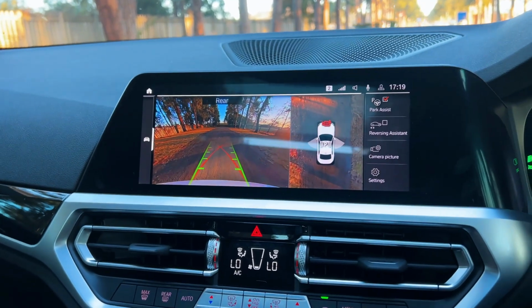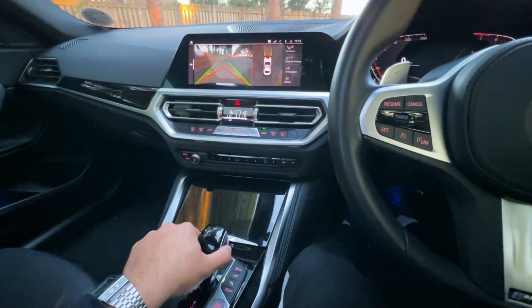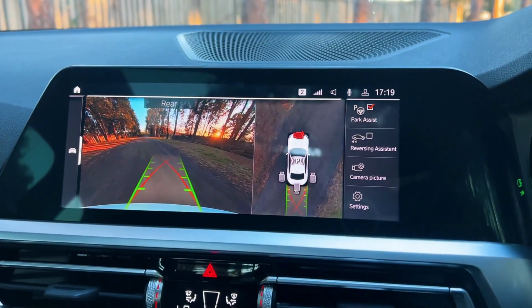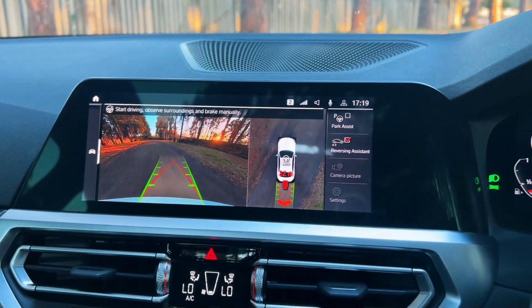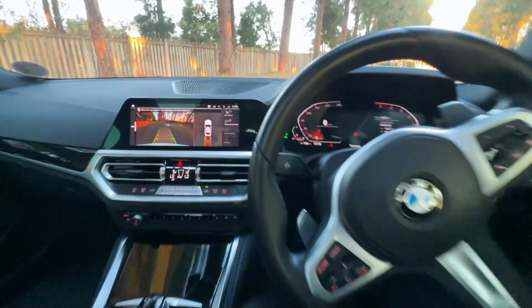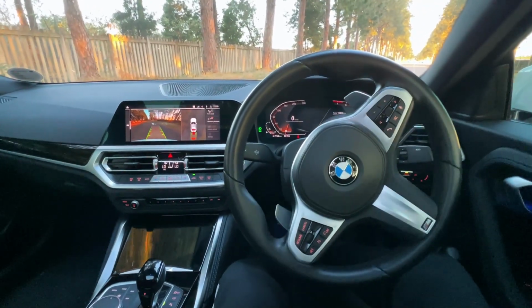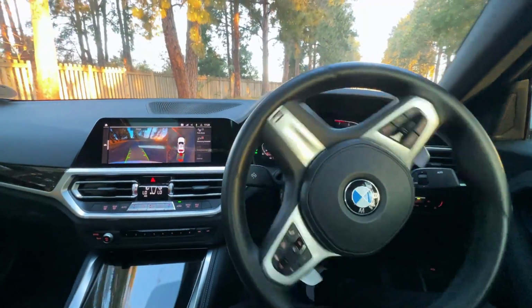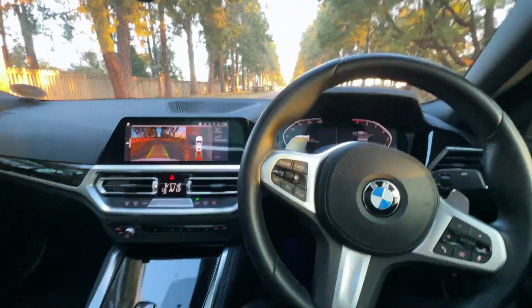Something really cool. If you put it into reverse, and shout out to BMW for this because it's actually a feature that you will end up using if you have this car. Engage reversing assistant. What it does is all of that for you. It remembers exactly where you were. You're just controlling the power and the brake.